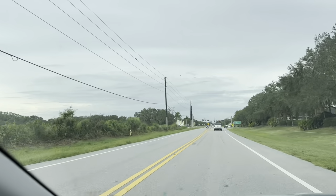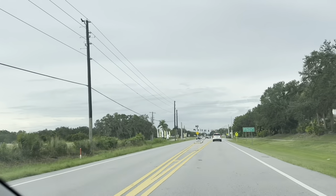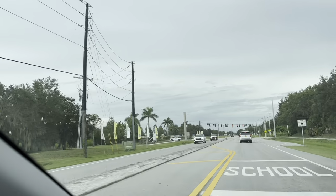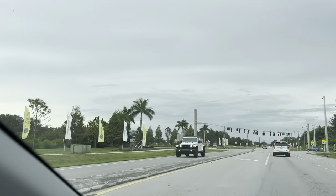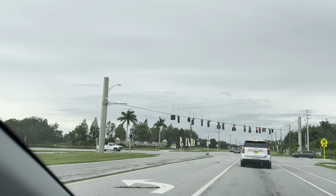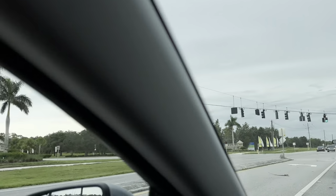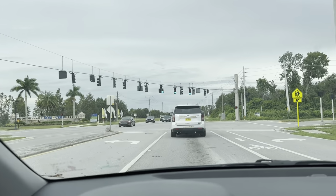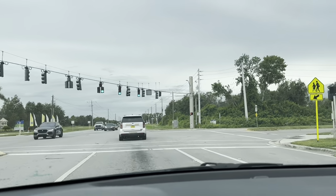I thought these homes were a little overpriced, but it seems like they're moving slow as far as construction goes. I don't think they're selling them super fast, because I was here 6 months ago and it looked about the same as far as where they're at in construction, how many starts they have.